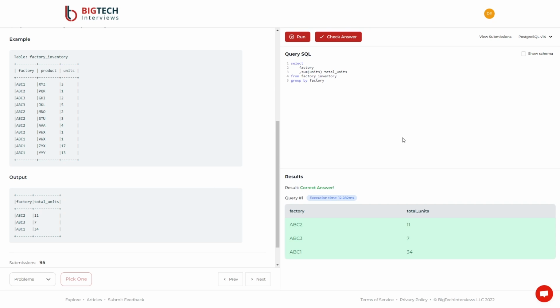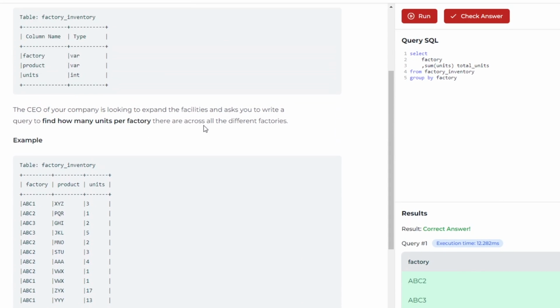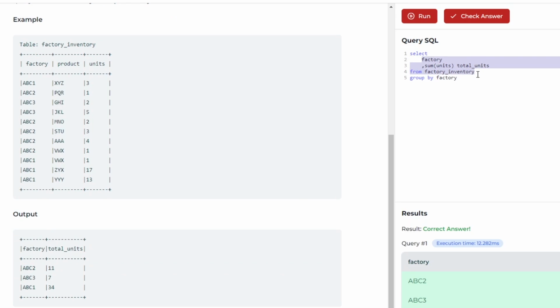Now, the reason why I think this is a good example, although it's very simple, is that what they're effectively asking you to do is think on your feet and quickly solve the problem using standard SQL syntax. Just a quick aggregate, and remember to add the group by and be done with it. But you can actually take your time with this one and say, I want to group by the factory. I know I need to use an aggregate function to sum up the total units, and that should give me the results that we're looking for. It doesn't specify in the requirements to do that by product, which is why I only grouped by the factory.